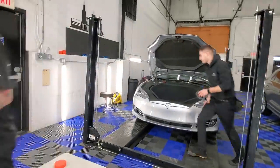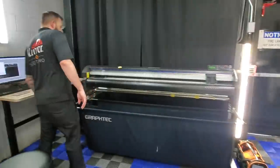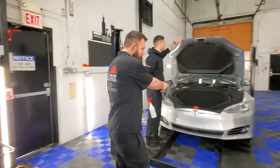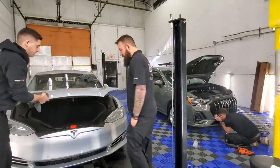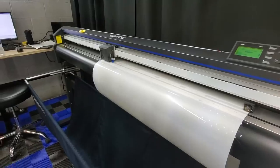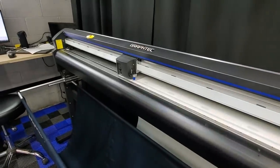So the guys have already measured out. And Jason, with this, do we have a pre-cut for the front bumper and hood for the Tesla? I think we're going to do this, because this is a different type of bumper. We're actually going to do a custom cut. This is so crazy. It's cutting out the fenders right now. And look at that.